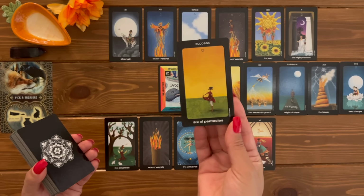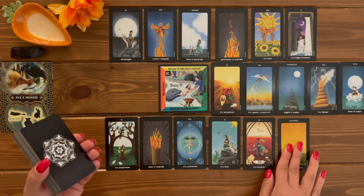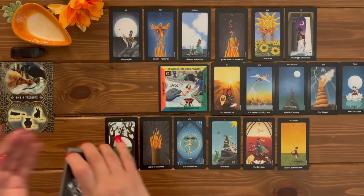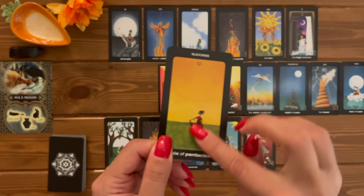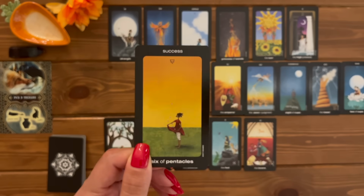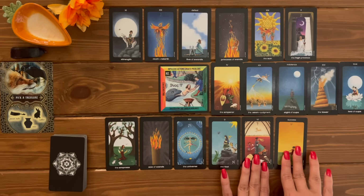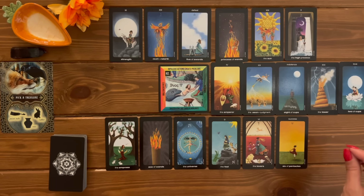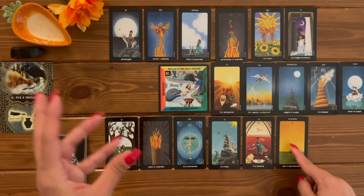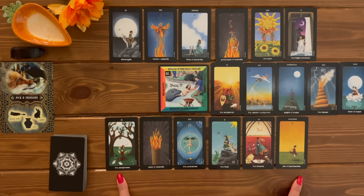And you've got the Six of Pentacles with the keyword success. It's a Thoth deck. So you start to feel abundant and it comes to you easily. You feel successful in this new chapter. You're chosen, you're in power, and you're successful. Success comes to you easily and abundance starts coming to you easily.